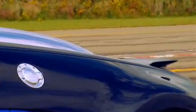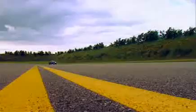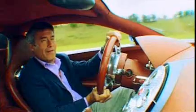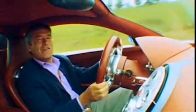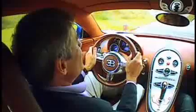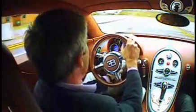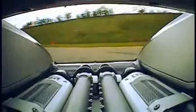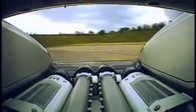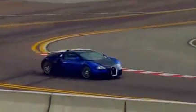To enjoy a Veyron, you need to be rich, but you don't need to be a good driver. So the final question has to be, just how good is the chassis hidden away by the ESP? Well, they tried to hide the ESP button, but I found it. Now, we're going to unleash 1,000 horsepower with no safety net.